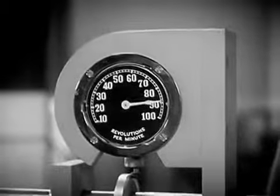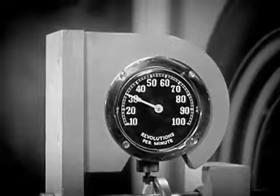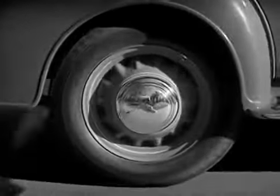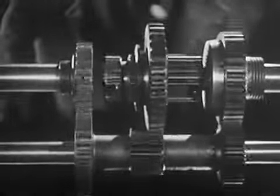The engine on this model is running at a constant speed of 90 revolutions a minute. With low gears in mesh, the rear wheel is turning at 30 revolutions a minute, about a third the speed of the engine, but with 3 times the force. The power is going through these gears in the transmission.